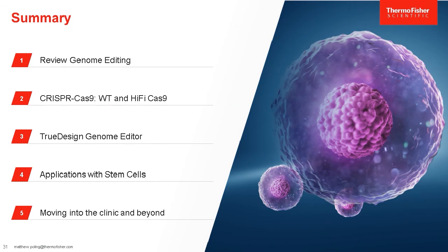In summary, we did a quick review of genome editing, and then we talked about our wild type and our new high-fidelity Cas9 enzyme that we're currently looking to bring to the market and to our customers. We talked about TrueDesign Genome Editor and showed how this can help investigators design new knock-in experiments, specifically SNP changes for stem cells. We showed some applications of that, the LRRK2 mutation with TrueDesign, as well as the example of where we're taking the TrueTag Donor DNA system and making it more stem cell friendly and helping with those fate determination studies. And then lastly, we talked briefly about moving into the clinic and beyond with our CTS Cas9 enzyme that we will be having fully available in 2021.